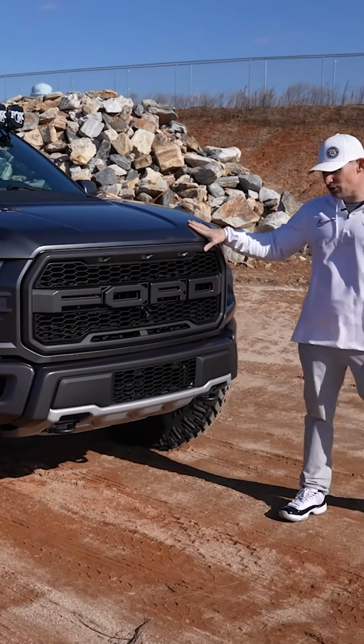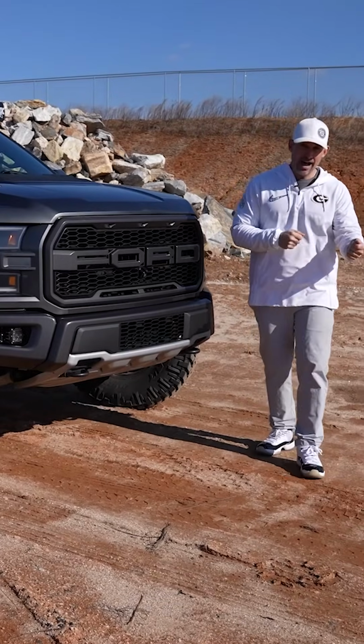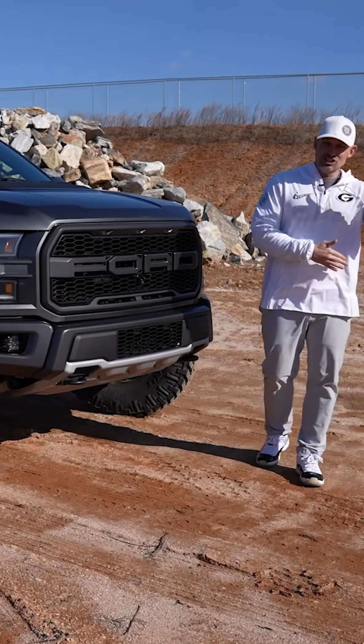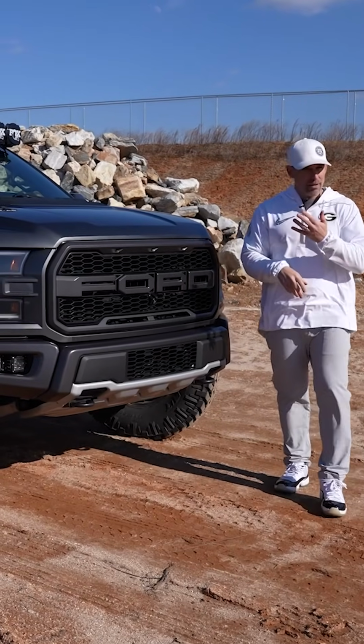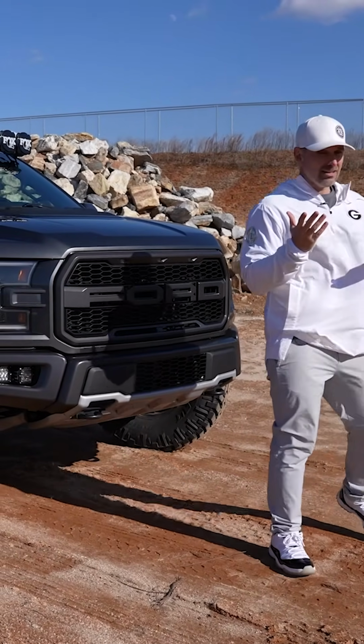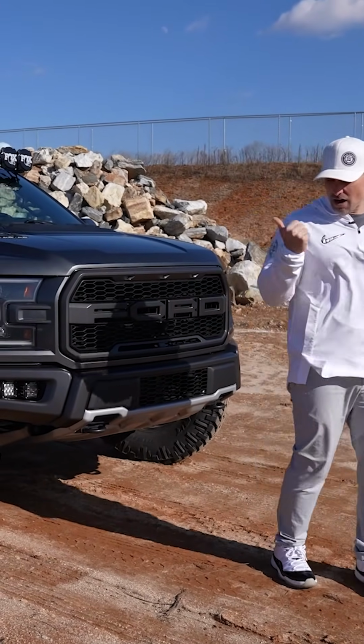I call this vehicle the 5-tool player. This is an athlete that can hit for power, he can run fast, he can jump high, and he's intelligent, y'all. He has amenities like blind spot monitor and other things that most other trucks don't even have. So a phenomenal truck all the way around.